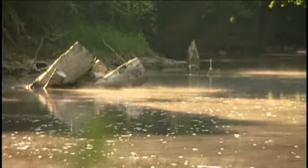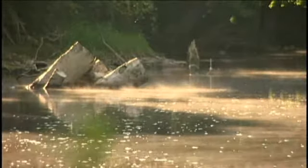French Creek is an example of a healthy stream, teeming with unique life forms that attract attention from scientists worldwide.